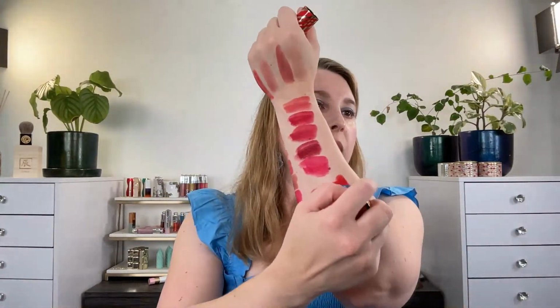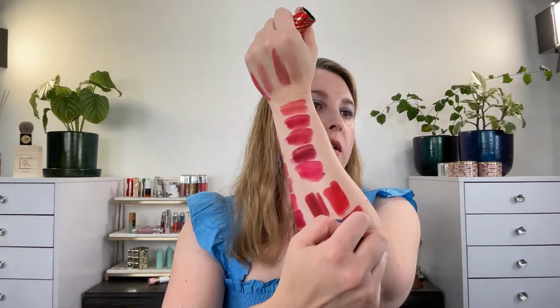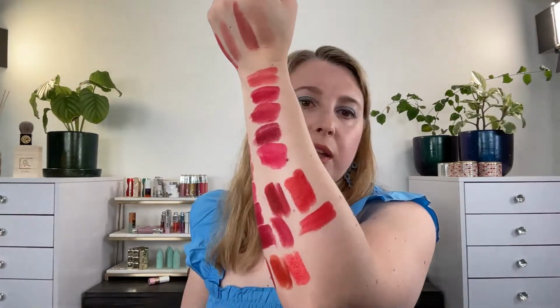And I wanted to look at some of the Sicily here, which I have over here. And let's start off with the shade number 44, Rouge Hollywood. And I wanted to see how this compared. You can see it's going to be a little bit pinker than 36. So not quite right. Let's see what else we have here.